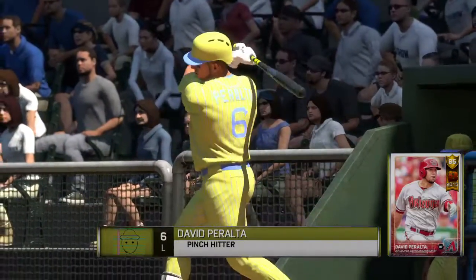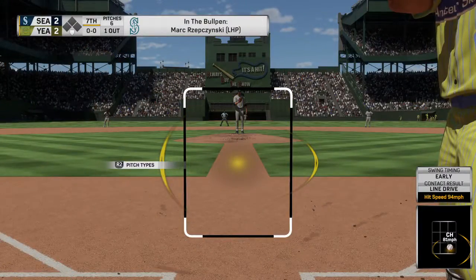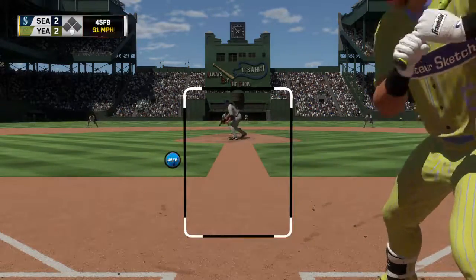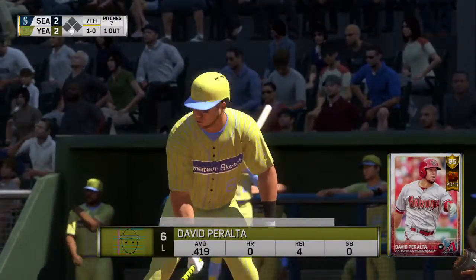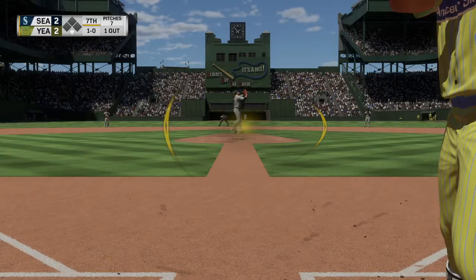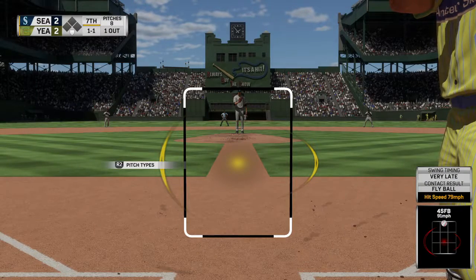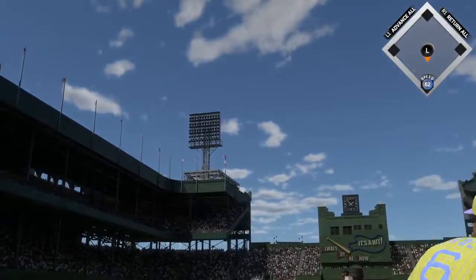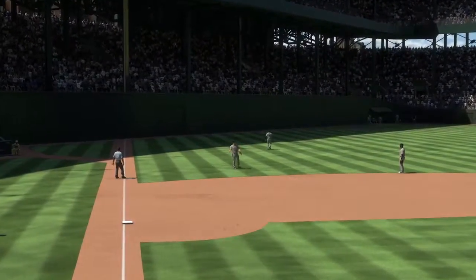David Peralta will move into the on-deck circle now to try to get something started here with 1 gone in the inning. And he lays off there, 1-0. One out, nobody on. And the third baseman will have a look at it, but this is back into the seats. 1-1. Here it comes. And here's a ball hit in the air. And that'll take care of the pinch hitter here for out number 2.